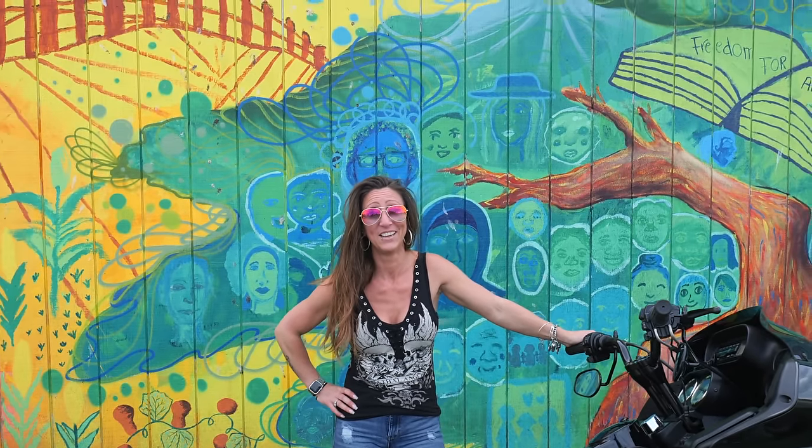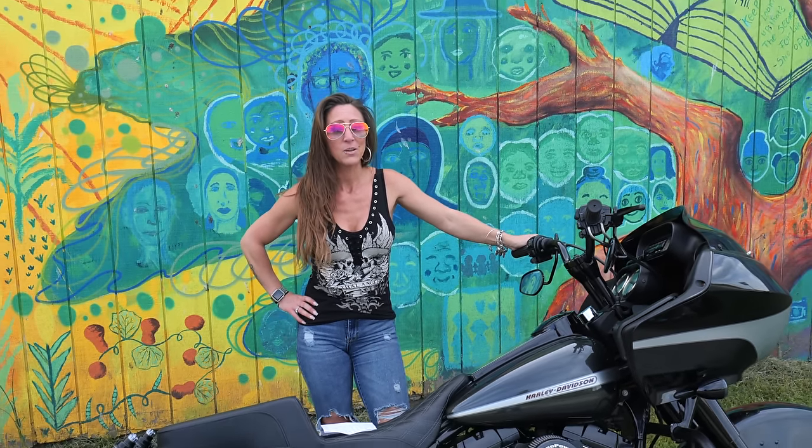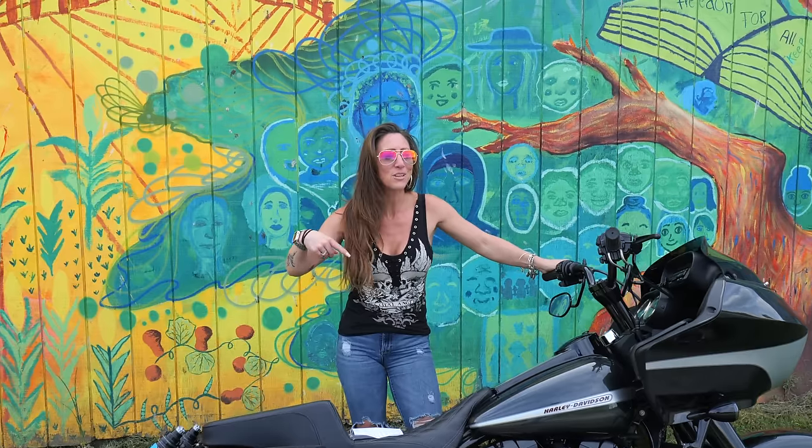There you have it, guys. That's a lot of money. Yeah, but if you think about it, people do it all the time. People do it all the time, sure. They have the funds to be doing it, and then they have a newer bike too. Could you imagine buying a $30,000 bike and then putting 10 grand into it? There's no comparing you to other people.